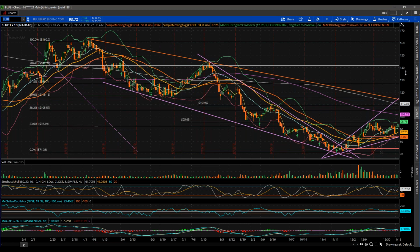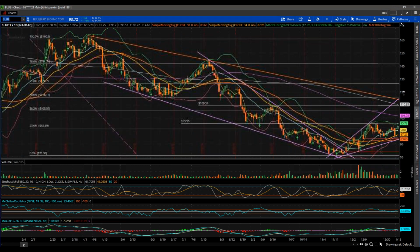Blue, I know a lot about Blue. I made money on Blue many years ago. This is Bluebird Bio. I did a lot of research on the company, and I suggest everyone do that. They are on the cutting edge of CAR T therapy, and there are many companies like that. So it's a very competitive business. CAR T is cancer therapy. Okay, so they are very targeted, innovative technologies.